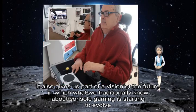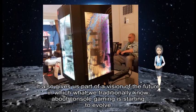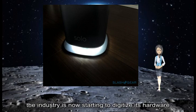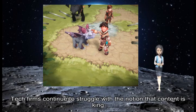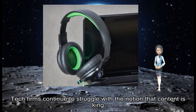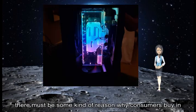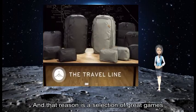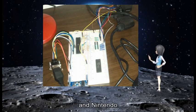It also gives us part of a vision of the future, in which what we traditionally know about console gaming is starting to evolve. After digitizing gaming software over the last decade, the industry is now starting to digitize its hardware. Tech firms continue to struggle with the notion that content is king, particularly when launching a new platform. There must be some kind of reason why consumers buy in, and that reason is a selection of great games. Just ask Sony, Microsoft, and Nintendo.